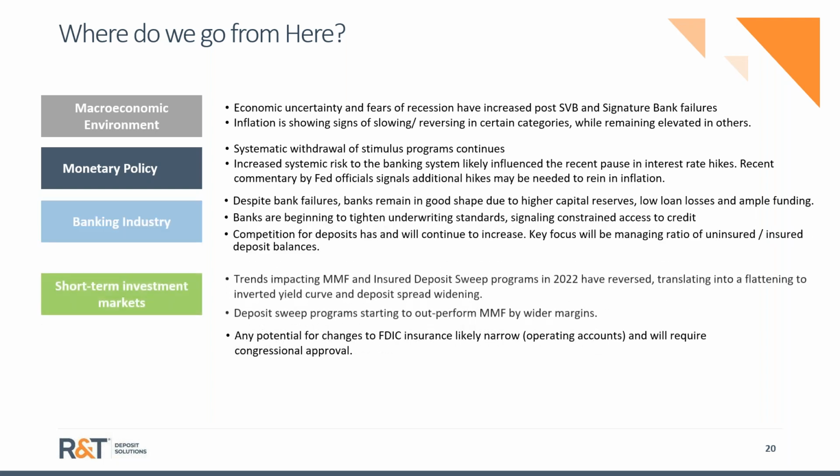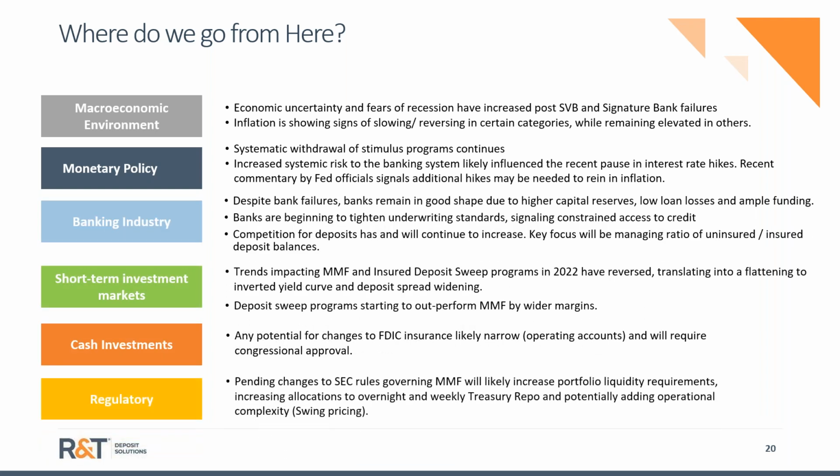Just touching on the environment for a second. This is the backdrop, from an economic perspective. I want to touch on it from a macro all the way down to regulatory, just highlight a few key things, because this is, from our perspective, the environment we're operating in, and what does that mean for us as we position not only our business, but our products going forward.